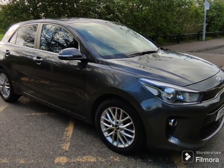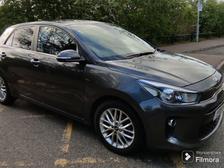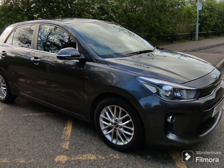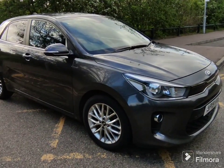So I would recommend it. Nice, no fuss car, very reliable. I just prefer something like a Polo, to be honest with you, because I just think overall that's a better package. What do you think?